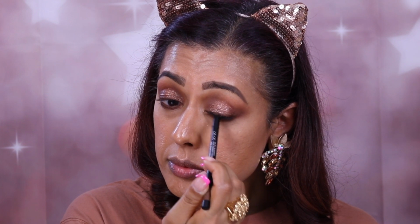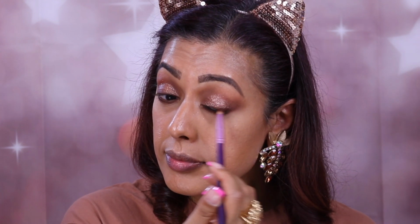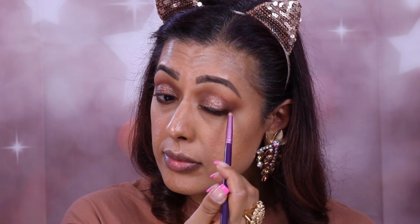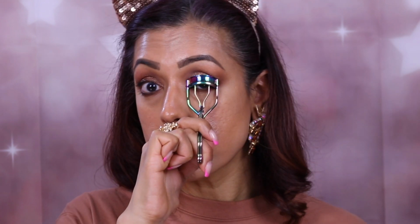I'm not winging it out because that's not part of this kind of look. I'm so used to winging out my eyes because of the shape of my eyes, but I'm just applying it on top and then using that same brush with no extra eyeshadow on, just to blend it out and soften it and diffuse it.